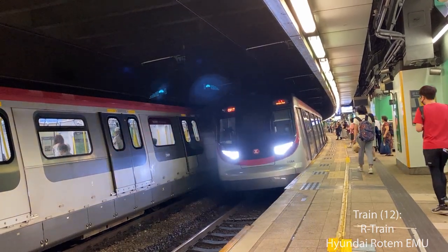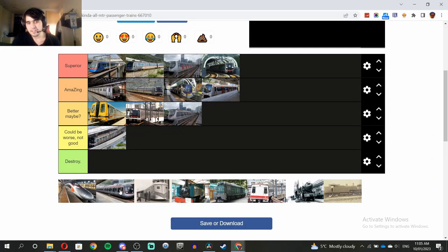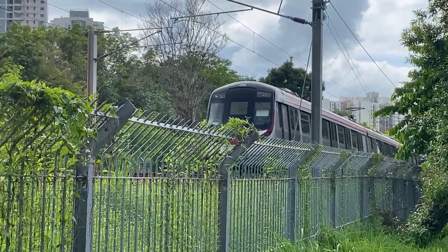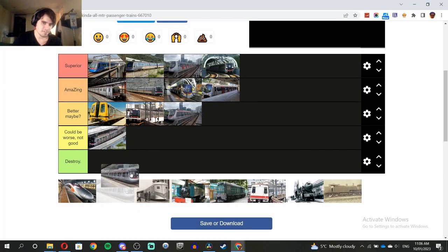And now we have the R train. Oh, Jesus. And no, it's not as bad as you think. The MLRs are great, but they had to make this train shorter, from 12 cars to 9 cars. And the sound, it's the same as the C train, and it's not even from China. It's South Korean, just like the K trains, and it sounds the same as the C train. I can't put this under destroy, because they're pretty decent, but they're not great.